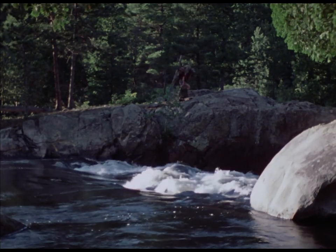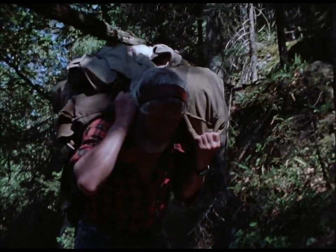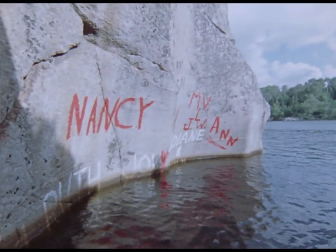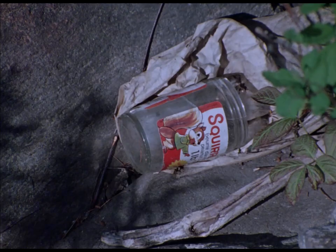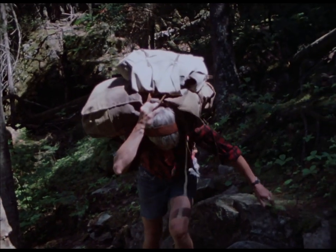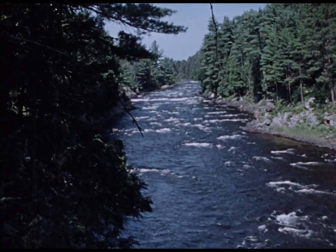The more portages you can put between yourself and civilization, the greater the sense of stepping back into time and history. It's a good feeling and worth all the difficulties. The wilder the river, the less likely you'll run into people like this. Not enough people know or care about wild rivers. The ones that still remain will soon be gone too, silenced forever.